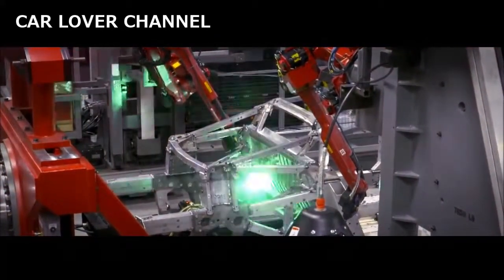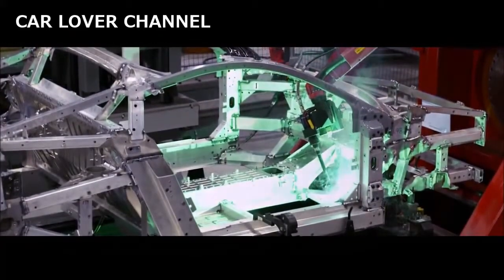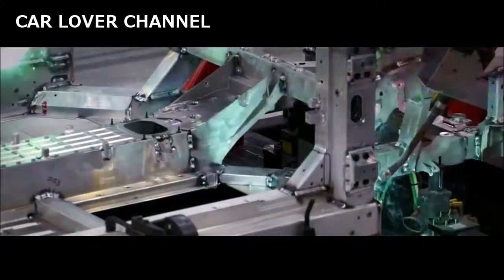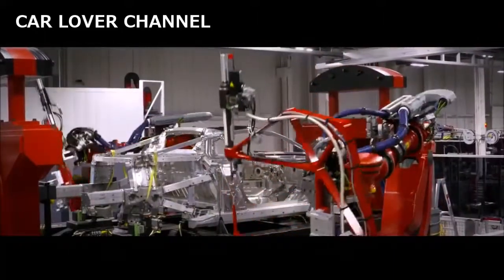The weld department showcases all robotic MIG welding. 8 robots applying approximately 900 MIG welds with surgical accuracy and precision. It is a 100% automated process, primarily for maintaining the weld and structural integrity.